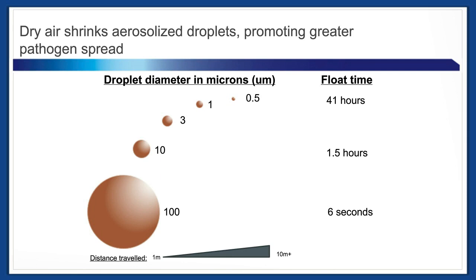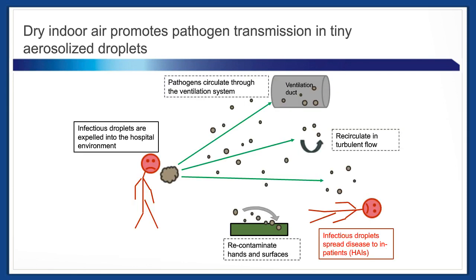They can fly through the HVAC system, and they can reach other people, this study showed 41 hours later. It actually can be a lot longer than that. So these tiny droplets shrink and float around when the air is dry. If you're in a hospital as a patient and one of your visitors or family members comes in and coughs, if they're sick, those little infectious droplets, if the room is dry, go up into the air, go through your ventilation system, are recirculated, and can recontaminate other surfaces. So dry air increases the likelihood that somebody else is going to become infected.